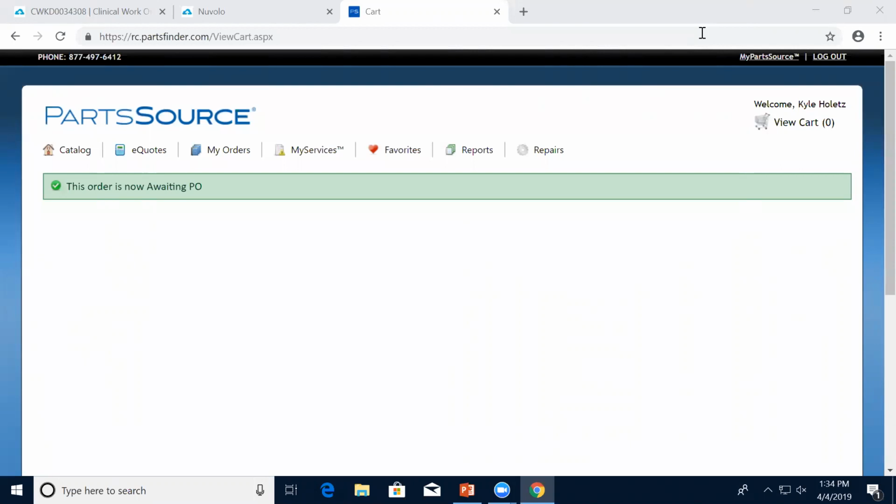So another question: how many health systems are actually integrating CMMS and PartsSource? So this is the big coming out party for the Nuvolo and PartsSource integration. What we're looking to do now is show it to the world. Obviously, if you're going to be at AMI or MD Expo in the near future, come by, say hello, and see it in person. We have a number of joint customers that are already getting set up. But the reality is this is the way the industry is going, and I think everybody would like to have this.